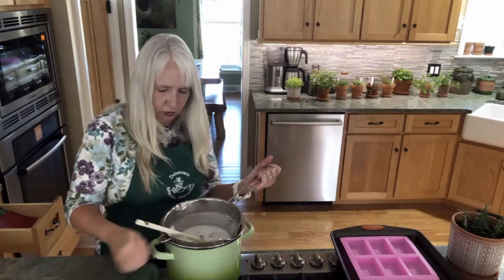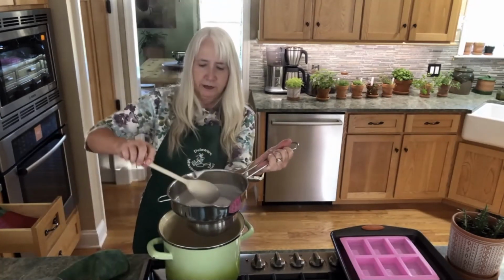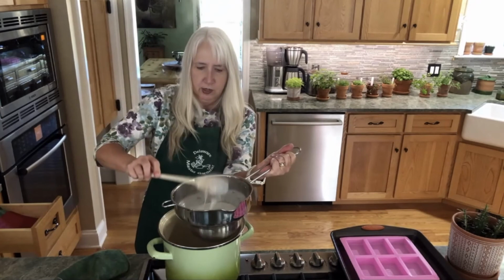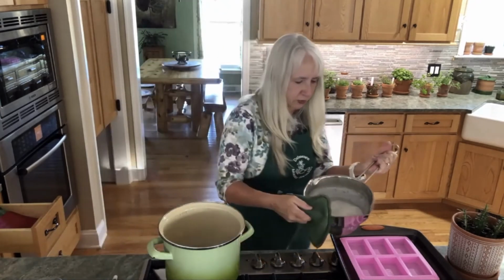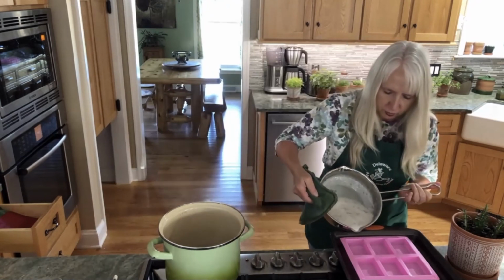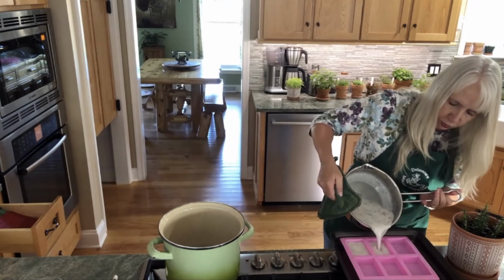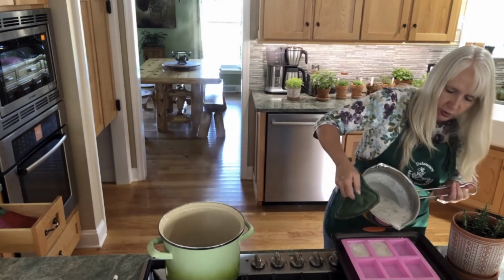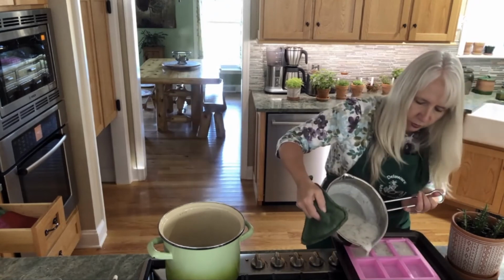I'm going to pour. Ooh, hot. I'm going to carefully pour this into my molds, and I don't fill them all the way up. This 2 pounds worth of soap makes close to a dozen bars of soap.